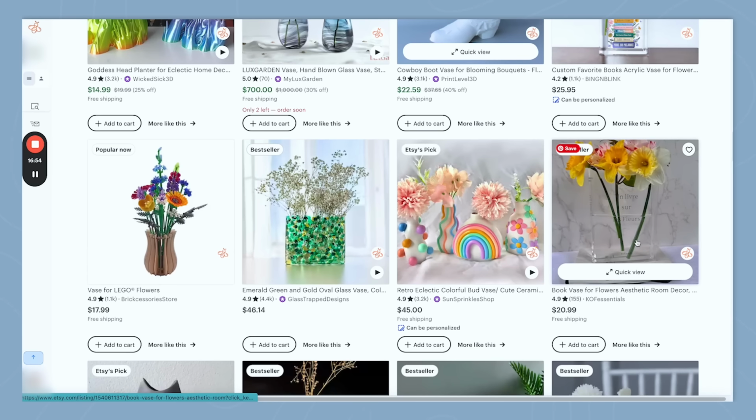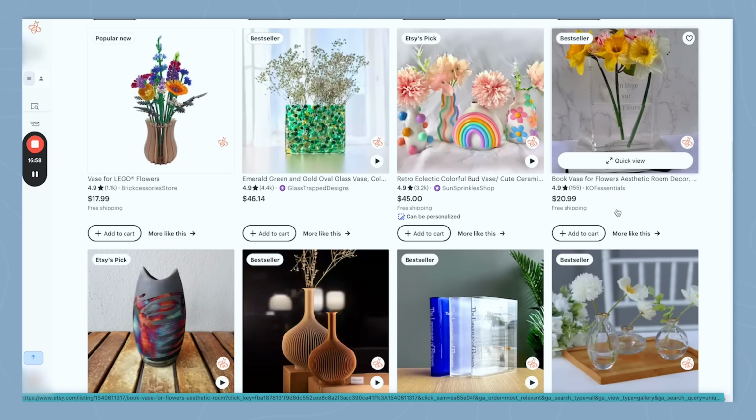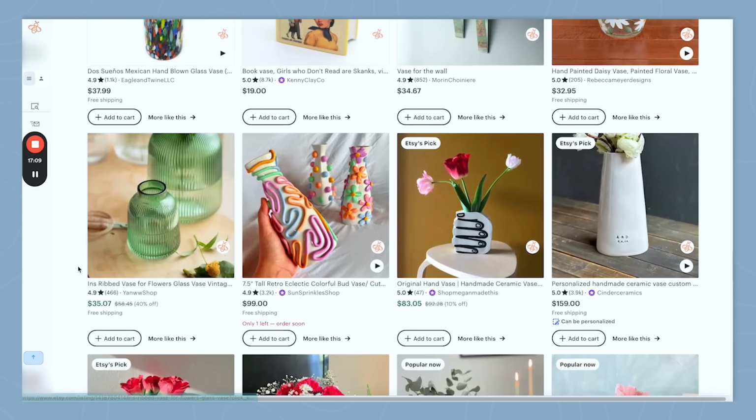And as you can see, backgrounds and props make a huge difference. So if you are selling vases, or if you want to sell vases, know that the photography and the display is going to be so important.